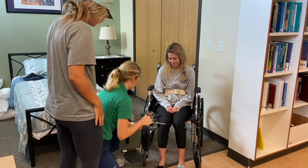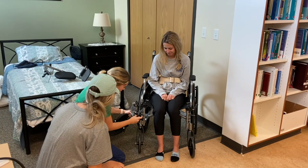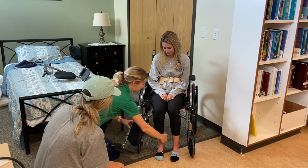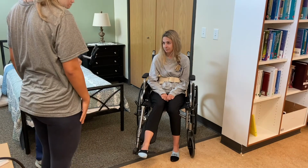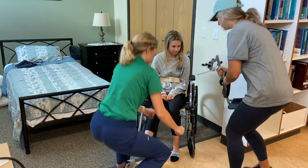Since Marissa's fiance will be her caretaker after leaving inpatient rehab, we want to involve him in the session as much as possible. As of right now, Marissa is using a manual wheelchair, but after she leaves, she will be using a customized manual wheelchair with power assist. But it's important for the fiancé to know how to remove parts of the wheelchair and how to use it.